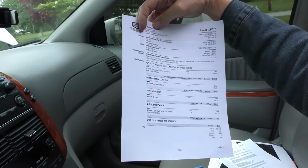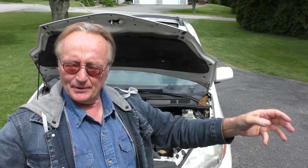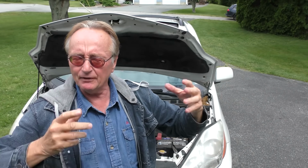But of course, the guys at AAMCO should have done that in the first place. They should have checked it all out. They're obviously not experts. They had it for $1,214. So the owner contacted AAMCO, said, what's going on? And AAMCO refused to give them their money back. Well, he replaced the wiring harness and they reprogrammed the computer, and they're not going to give them the money back, even though it didn't fix the car.